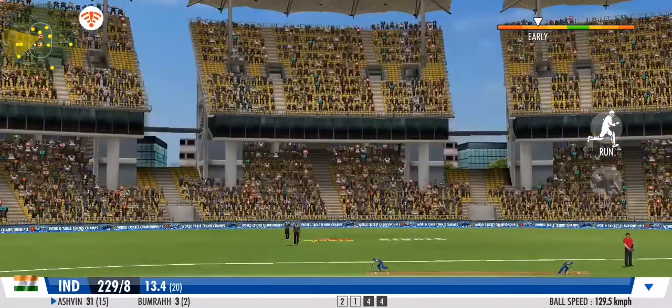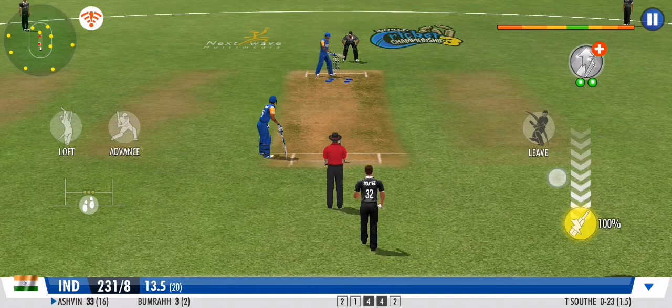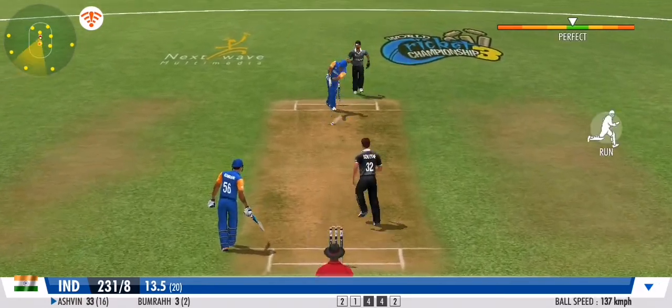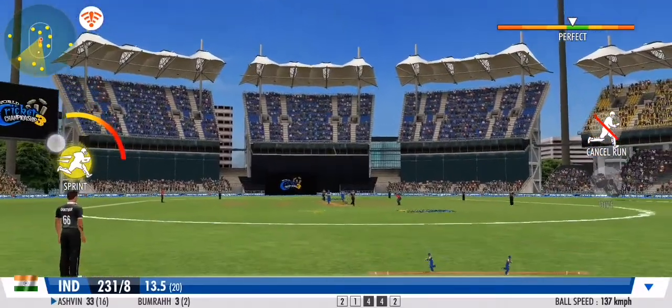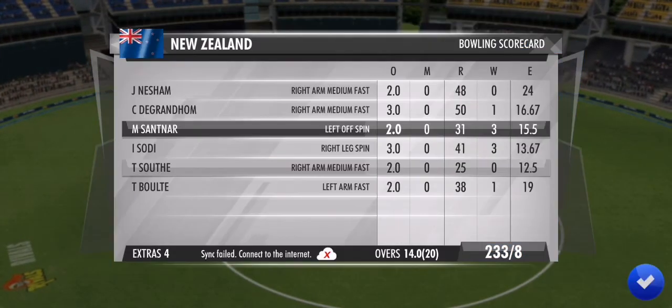Well fielded in the end. He returns a very good throw as well to the stumps. Two runs, that's sensible cricket. Looks to play it square, but ends up pushing it down to mid-wicket. That's a quick bit of legwork from these two. That's expensive. That'll cost them.